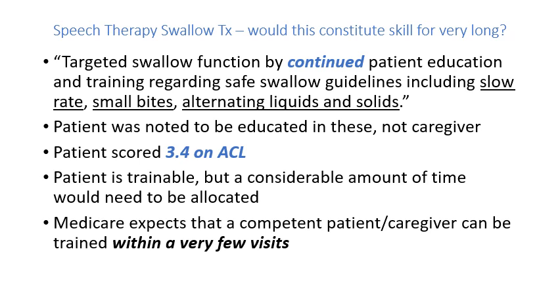And the fact that this patient, and my OTs and some of my speech therapy followers will understand the Allen cognitive level assessment, scored a 3.4 on the Allen scale, which puts the patient squarely in the middle of mid-stage dementia. First of all, I just want to talk about the fact that this patient is trainable, but there's a problem.